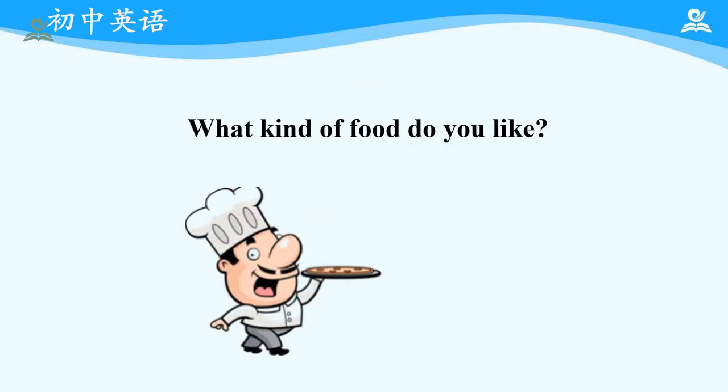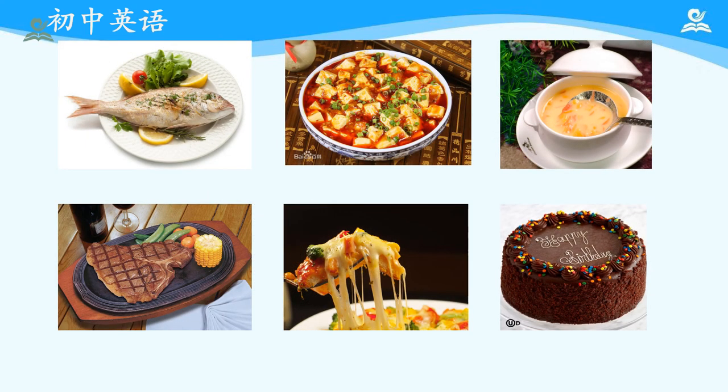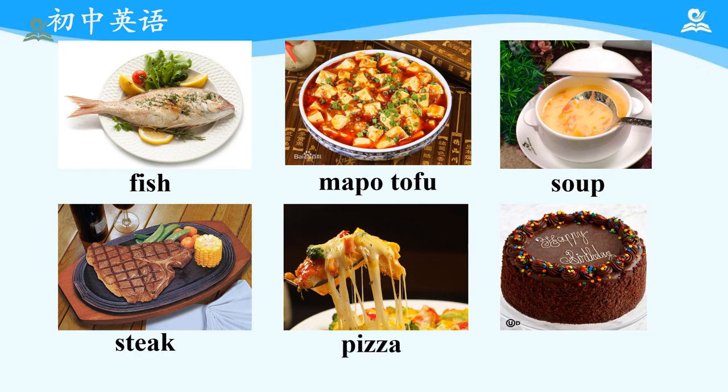Let's get prepared with food-related words and think about what kind of food your restaurant will offer. Of course, our favorite food will be included in the menu. So what kind of food do you like? Please read after me. Fish, mapo tofu, soup, steak, pizza, cake.